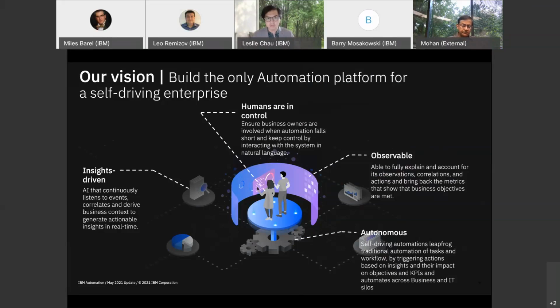In other words, it needs to be meaningful to your business. Again, going counterclockwise, one very important aspect of self-driving enterprise: it needs to be observable. If you're running self-driving automations for me, I need to be able to fully explain and account for why I observed something, how I've correlated the events together into something meaningful, and then the actions that I've taken, and put that in the context of metrics to show that the business objectives are met.